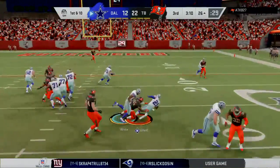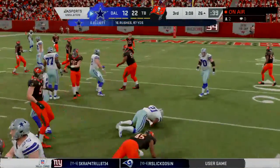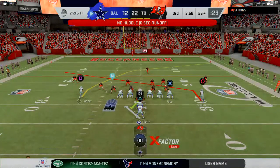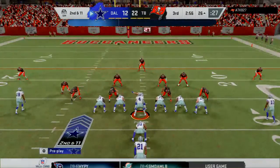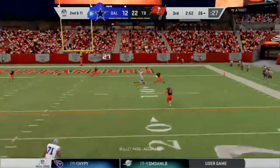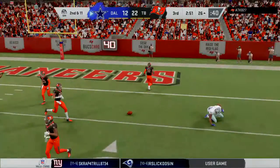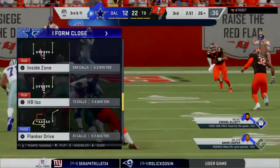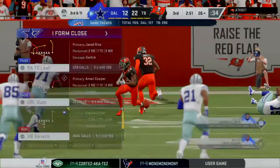Another carry tonight for the workhorse Elliott. Now he is going to be stopped cold behind the line of scrimmage. That's going to go as a loss of 1 on 1st down. On 2nd and 11 now, Prescott. And that'll be incomplete. Took a pretty good shot as he tried to pull that one in. Couldn't hang on 3rd down.